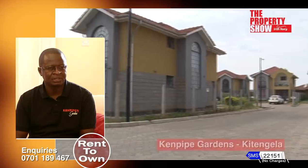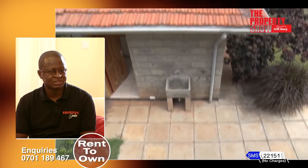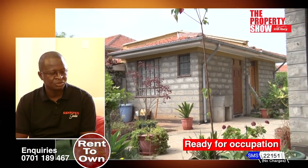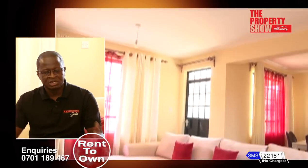What makes this project stand out? Kenpipe Gardens is a unique development. First, especially during this period of the pandemic, the unit is a standalone unit with a detached servant quarter. So even during this period, one is able to stay within their own compound and not feel very restricted within a small area of the compound.